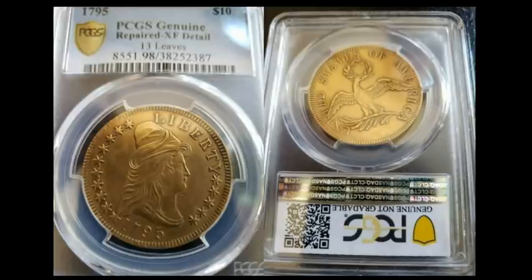XF detail repaired. So I can't quite figure out where it was repaired at. I don't see any indication that this one was holed and then refilled. Although, you know, a master craftsman probably does a pretty good job at fixing that up. I don't know. But this one right here, it appears to be also cleaned. I have a feeling that after it was repaired, it was probably polished and then cleaned to try and restore some of its look. It might have been a rim ding or a bump or something like that that just needed repair.